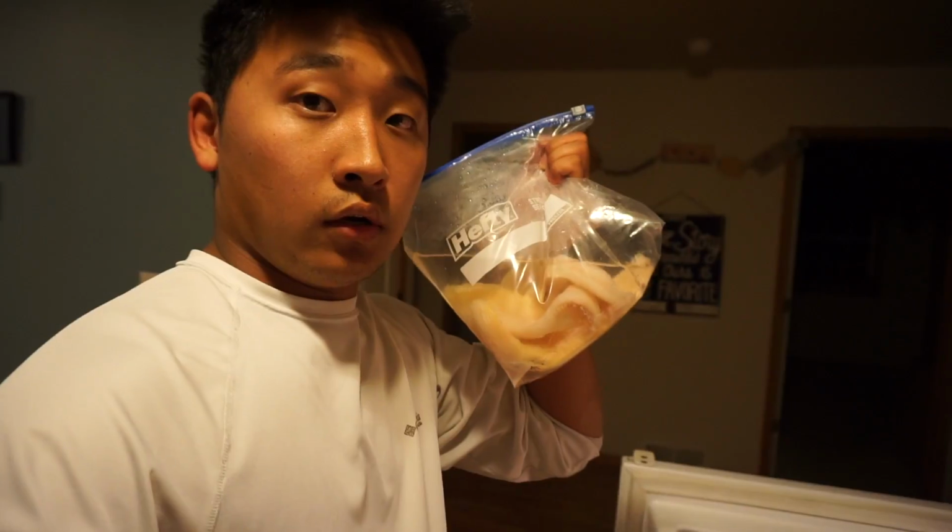Alrighty guys, it's been a couple days since I went catfishing, and tonight we're gonna be cooking our catfish. We got our catfish right here in a little bag. I let it soak for a couple days in some salt water because I didn't get all the blood out. I did not bleed the catfish, which you're supposed to do, but I didn't do it. So I let it sit in this cold water and some salt to kind of get all that blood out. I tried my best with it, but we are going to be making the fish cakes again.